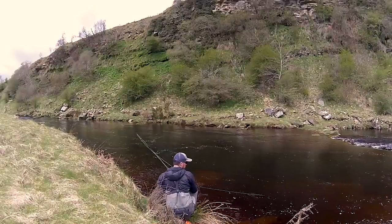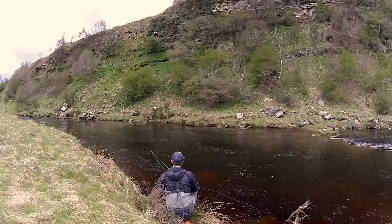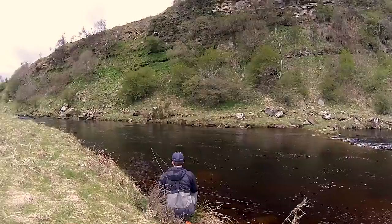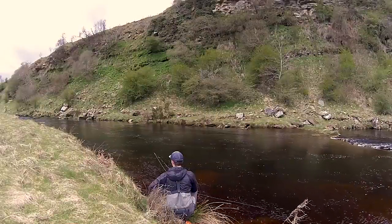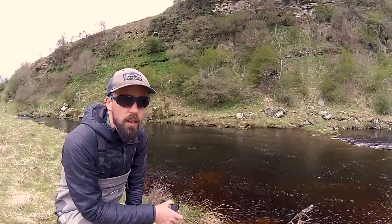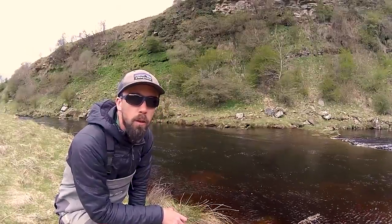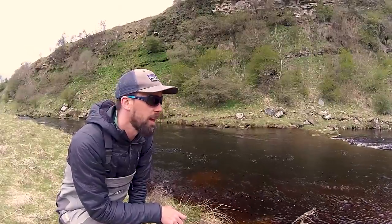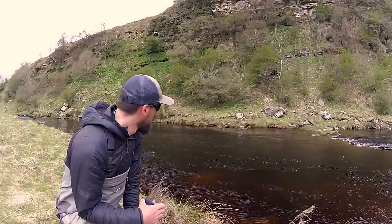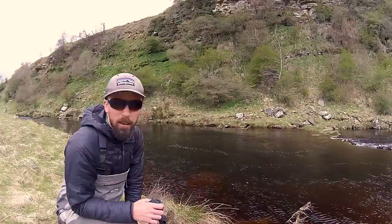He came up and took the daddy, snapped my line, 3 pound line. I don't know how that just happened, but it took the daddy and my leader broke. Fishing barbless, so the hook shouldn't stick in the fish. It came up from the depths, I saw it, took the daddy. Oh, how frustrating.